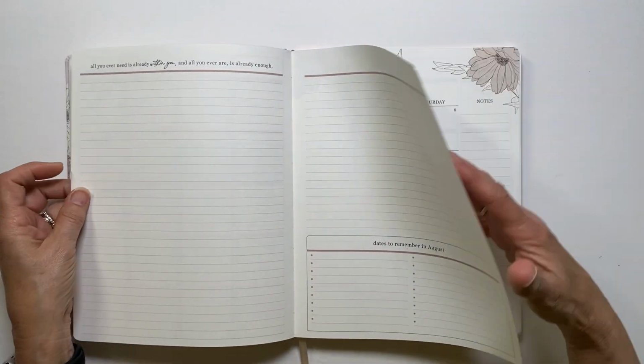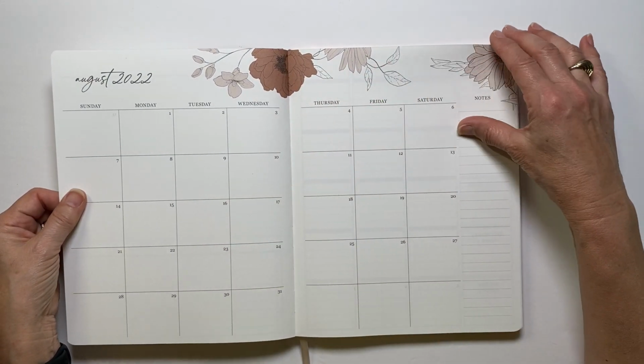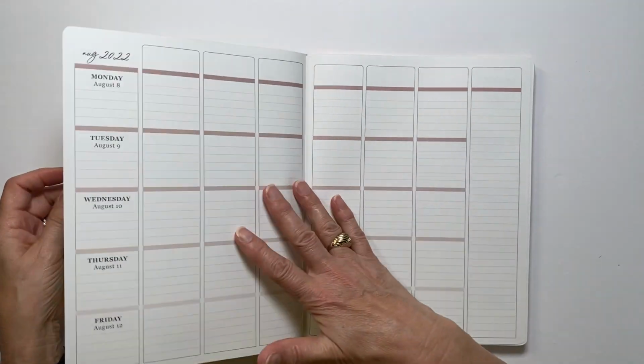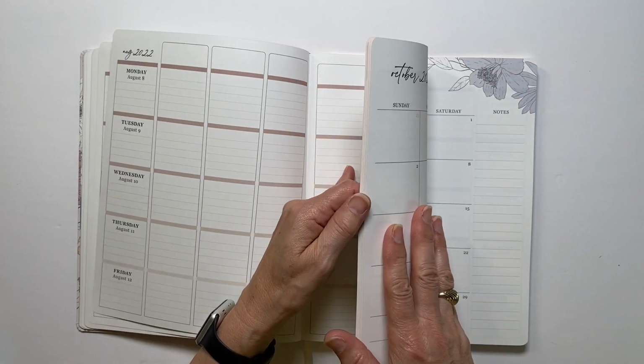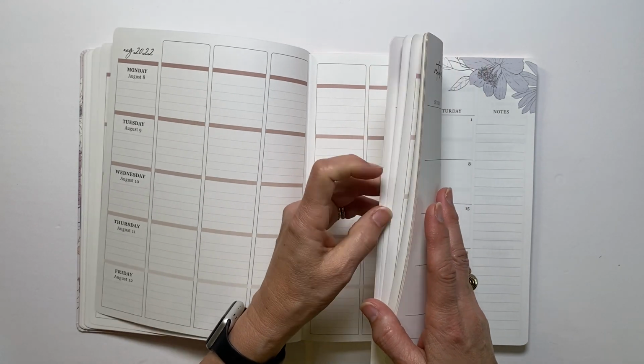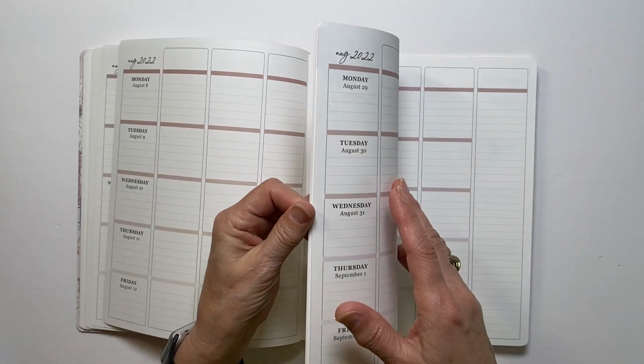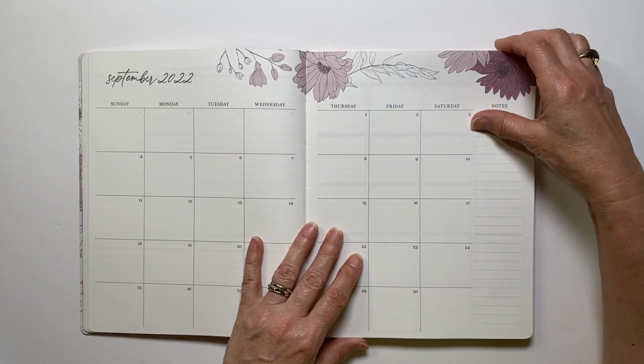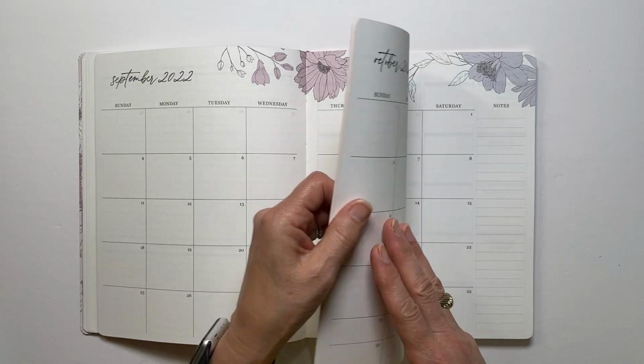Here's August, the monthly spread. And then here is September. Let's see. September's monthly spread. October.